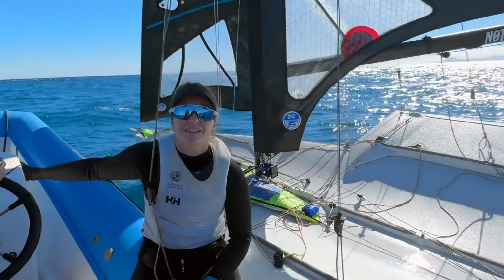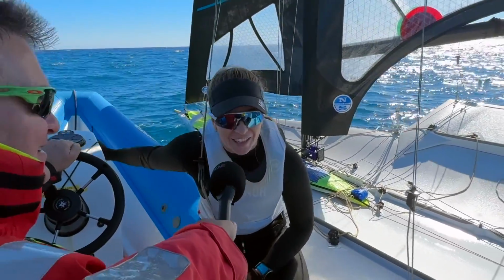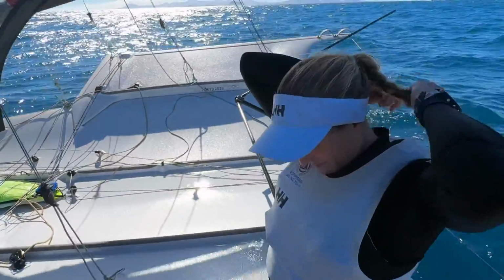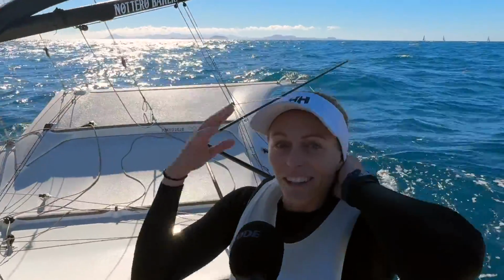How come you ditched the helmet? The wind is dropping, so we felt like we don't need the helmet anymore. And our necks are very tired. I feel like these hats are your signature hats. You're always wearing them in competitions, right? The visors or the helmets? The visors. You always wear the visors, right? Yeah. I just don't like to have the sun in my face. And it keeps the hair away.